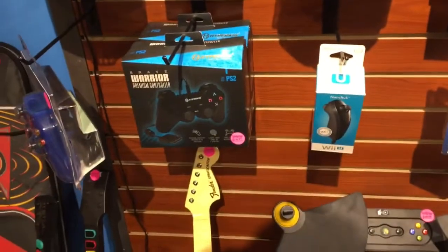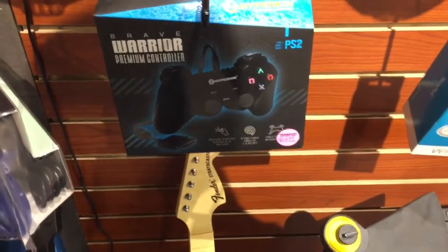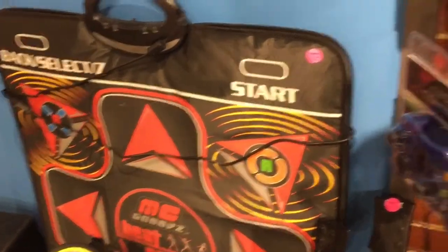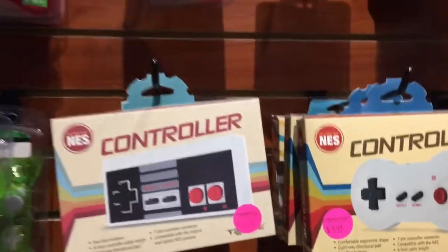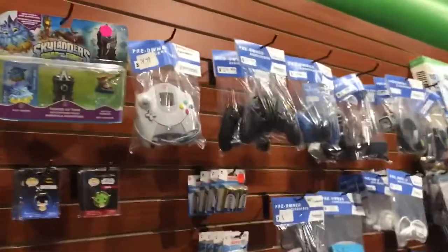their markup. They've got to make their margin somewhere for a retail space. I understand that. And Brave Warrior PS2 controller. No idea what that would be like, but here we have the MC Grooves gamepad for the MC Grooves game on GameCube. But I'm not going to get that because, again, not part of the challenge. We're going for games, not controllers or accessories, but I always like to look and see what they've got.